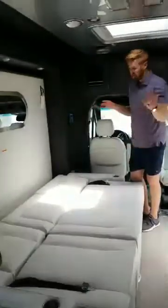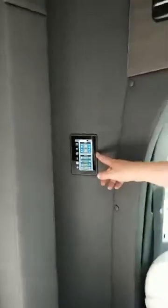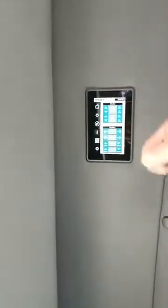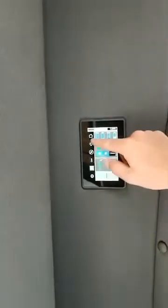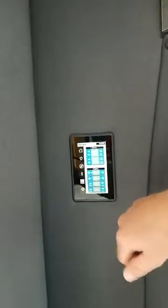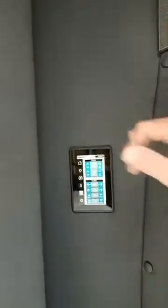Now, if you want to come over here, we have 3 control panels throughout the RV. We have one here, one in the kitchen, and one in the bathroom. From here, you can turn on all your lights at once, or go to the lights and do that individually. Check power, slide out your awnings, slide out your slide out, things like that. So it all can be controlled right here.